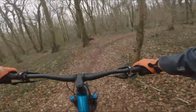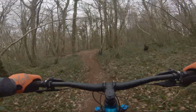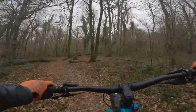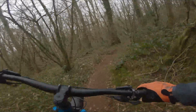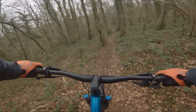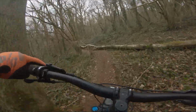Rode this the other day on the Cannondale hardtail, and this is a lot drier today. And I still get caught out though by the roots. Even in the dry, they can catch you out. Ooh. There's a couple of ruts. If you get into them, you can't get out of them. Really looking to get around the ruts.